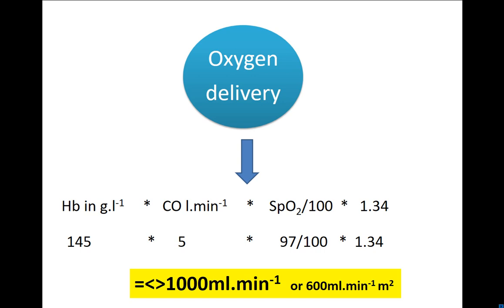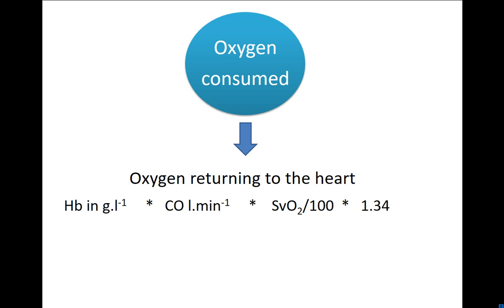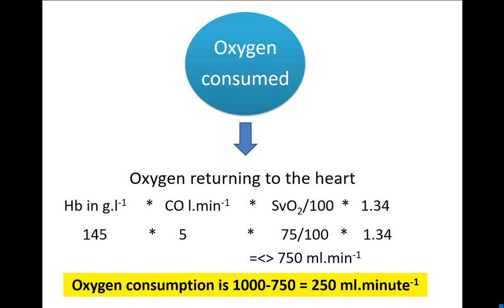Fairly straightforward. What about oxygen consumed? Well, we don't consume all that oxygen, of course. We have quite a lot of oxygen returning to the heart. In fact, as we can see, it's about 75% saturation, which of course allows us to do resuscitation using expired air. If it was zero, it wouldn't be very effective. That amounts to 750 mils per minute, so our oxygen consumption is therefore 1000 minus 750, which is 250 mils per minute. And if you maintain that consumption in a normal person, how would you build up an oxygen debt if that's all you need?